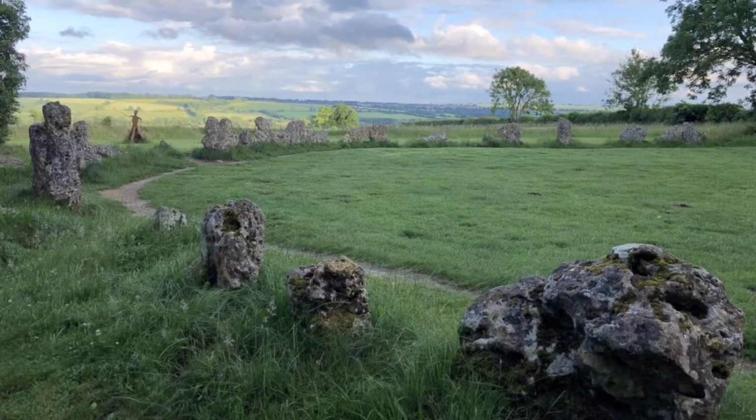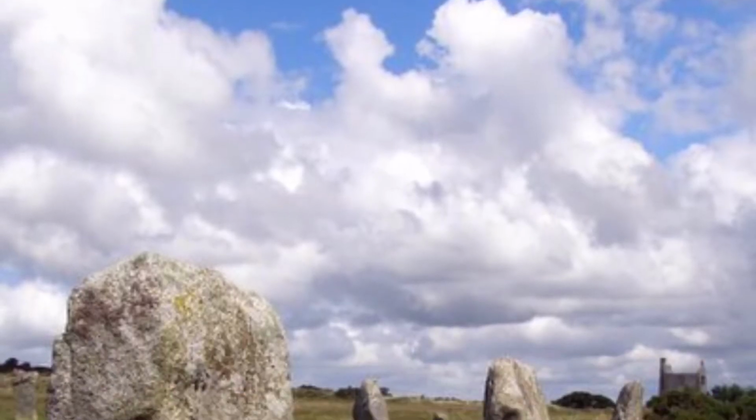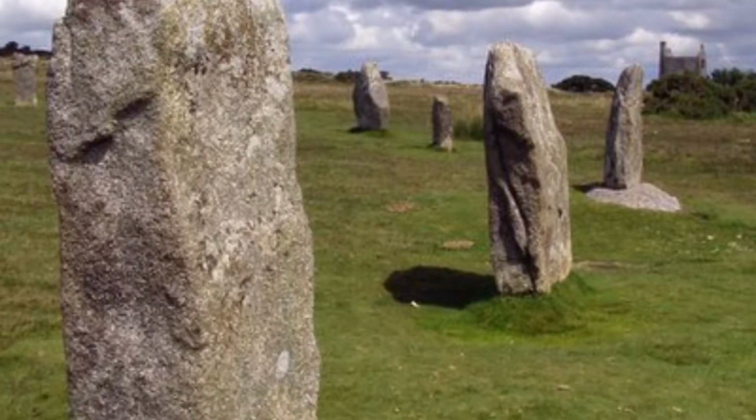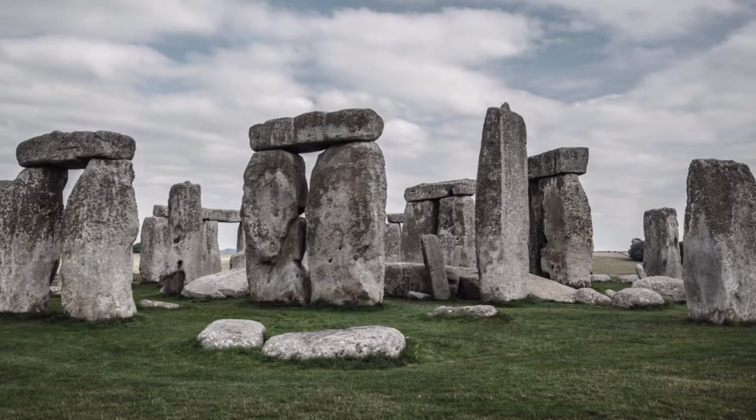They have no equivalent elsewhere in Europe, strongly supporting the argument that the builders were independent. Some theories suggest that invaders from Brittany may have been responsible for constructing Stonehenge.